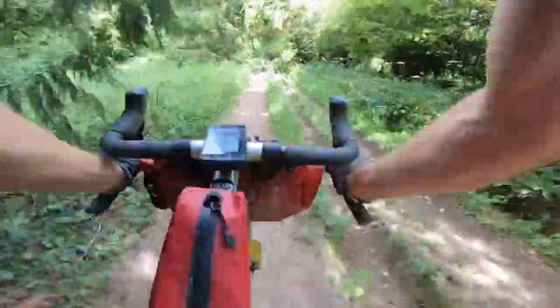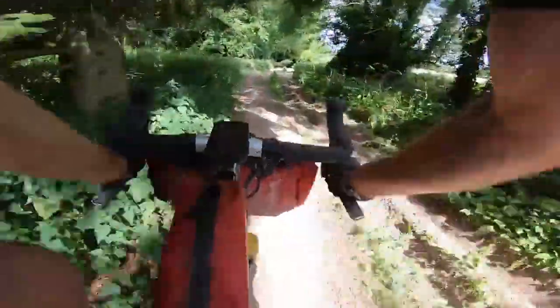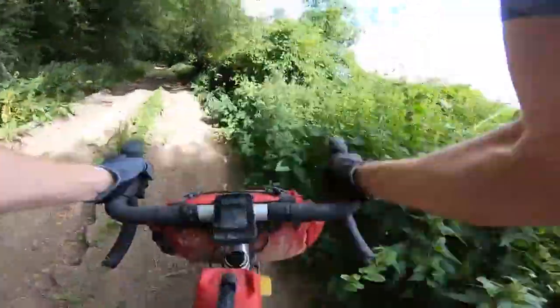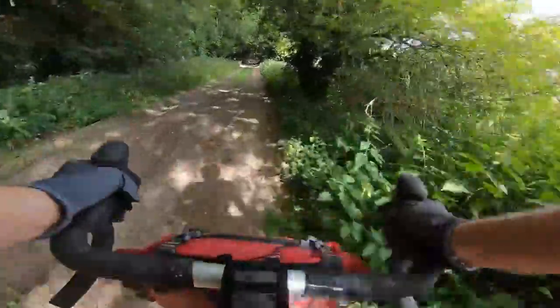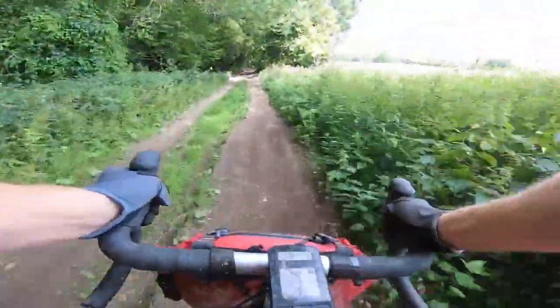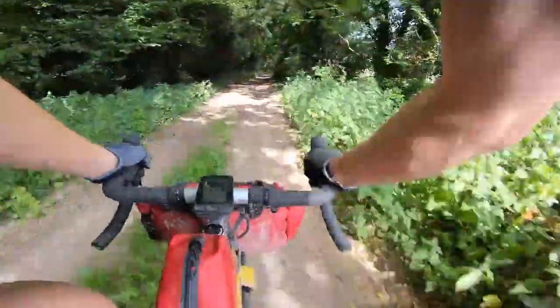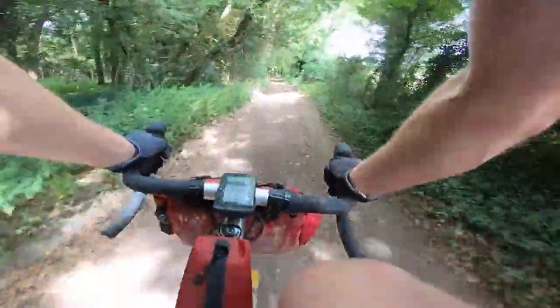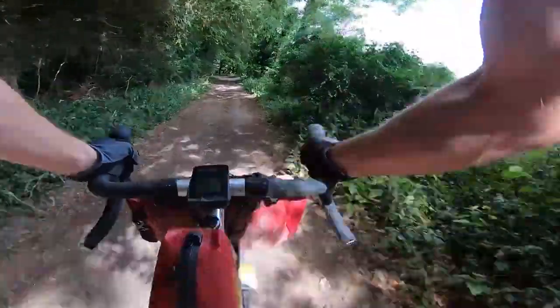And obviously, it's lovely and baked hard at the moment in summer, but this looks like it'll be a bit soggy in the wetter months. I mean, that's why there's big tractor ruts in it there. So be prepared. See what the weather's been doing, not just the week you go in, but the weeks and months before, and plan accordingly.